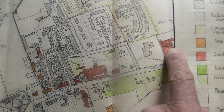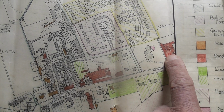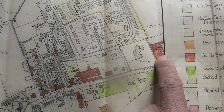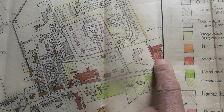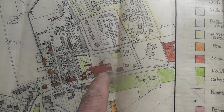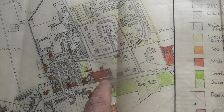This is Lazenby Farm in the 1940s. A family called Holmes lived there. In fact, it was known as Holmes Farm, but ICI eventually took it over. This is Parrington Farm, which has since long been demolished. A family called Lamberts lived there.